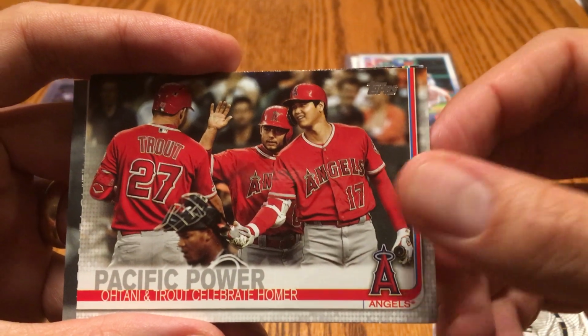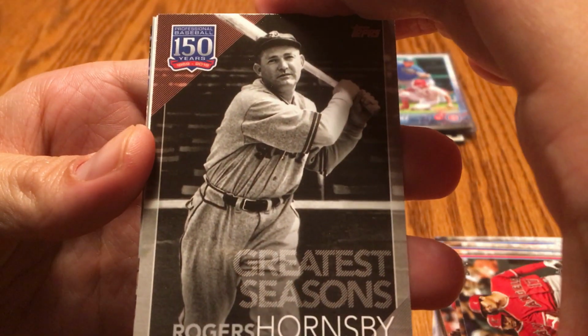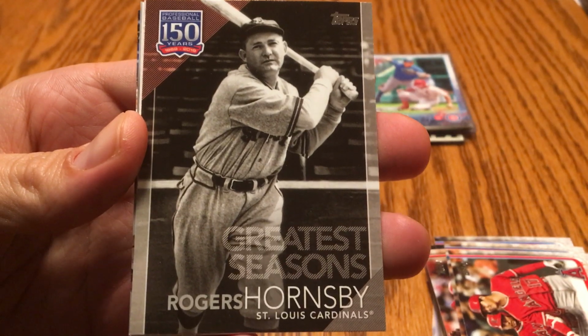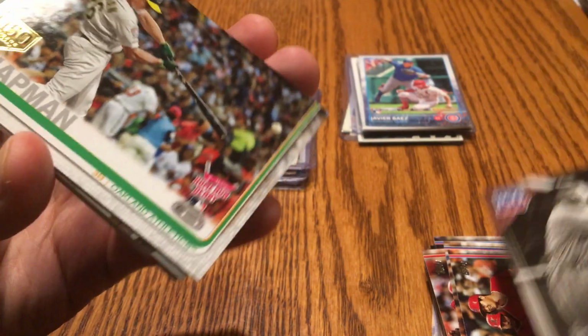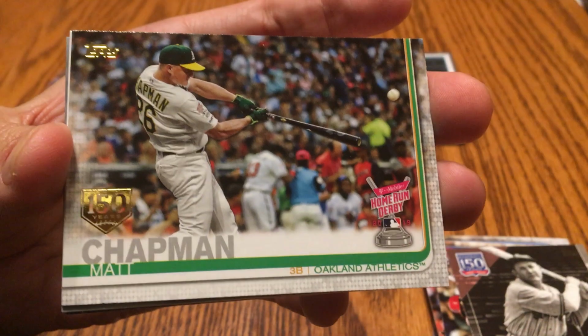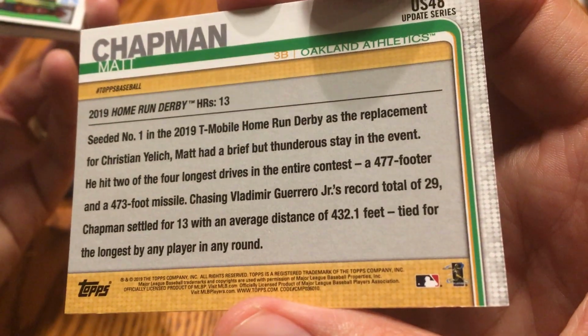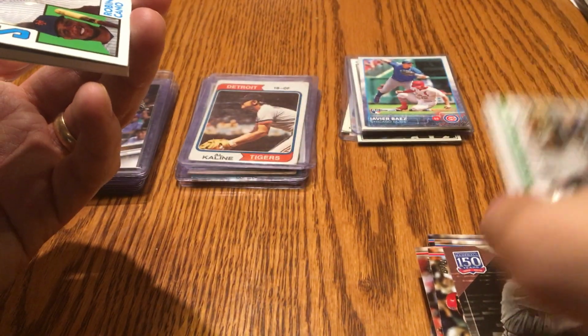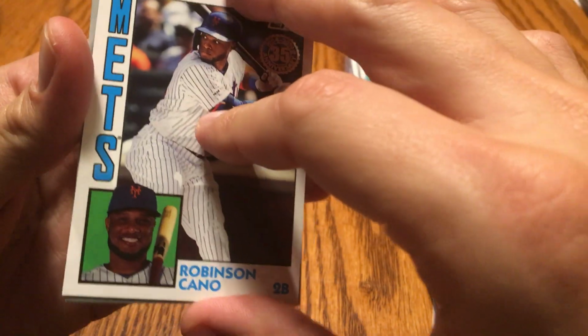Pacific Power got a little Trout and Ohtani there. There's the 150th year of baseball. Rogers Hornsby, all-time legend. St. Louis Cardinals. Awesome. Oh, here we have the 150th stamp. All-Star Game. Matt Chapman, Home Run Derby. 150th years. I'm a big fan of Chapman. He just seems like a good dude, and he did well in the Home Run Derby. This is not numbered, however. Still has the 150 stamp. Robbie Cano struggled this year. 1984 design.